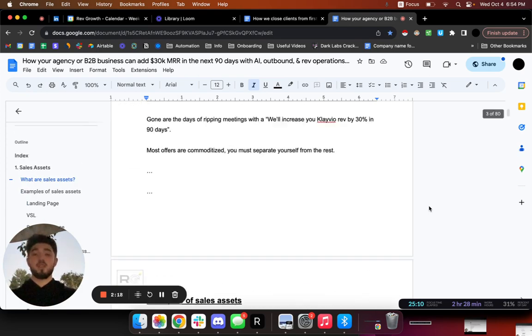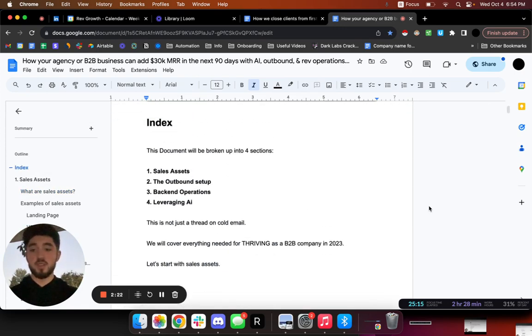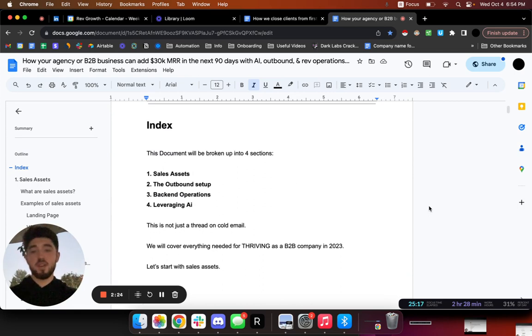That's why creating sales assets like this is so important, because it's just leverage. Not many other lead gen agencies have something like this. So sending the prospect a document covering our entire system in depth is going to make us stand out from the rest of the competition. Essentially, it's going to take us out of the productized marketplace that the lead gen market is.